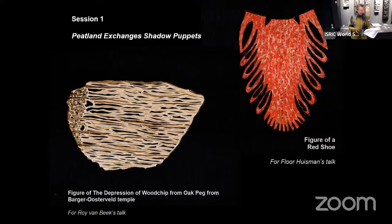But thinking up a figure for Roy van Beek's environmental archaeological research was a particular challenge. It had to be about the space between found objects, and this is a space that only persistent research can give shape to. So I chose a rather abstract idea: the depression of an oak wood chip from a peg that came from one of the Netherlands' greatest archaeological finds, the Bargeroosterveld Temple.